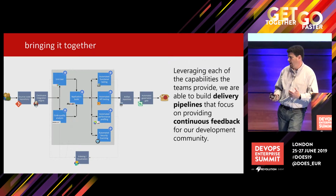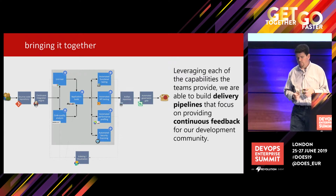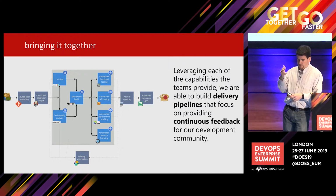From a unit test perspective, it depends on the frameworks that are being used. So Java's typically JUnit. The JavaScript stuff, they've got some of their other things. Code quality analysis is currently being done in SonarQube. Application builds, a combination of NPM, Maven, Gulp, Gradle. So there's a bunch of pieces there. Functional testing and integration testing, really using Selenium and WebDriver for a lot of that testing. Automated API testing has really been a lot of, I believe it's Mocha and Chai from a JavaScript perspective in order to drive that.